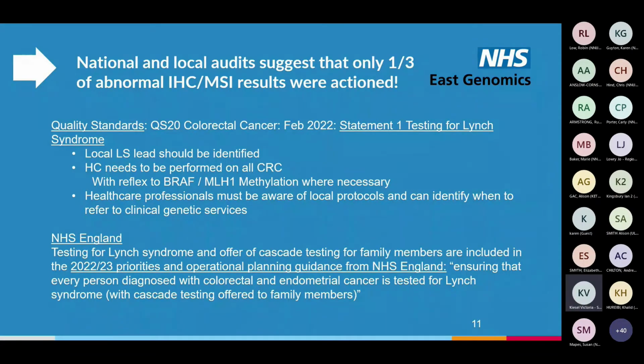So despite the criteria now recommending that somatic testing is offered on all colorectal and endometrial cancer, national and local audits have suggested that only 1/3 of abnormal IHC or MSI results were actioned, meaning that 2/3 of people with potential Lynch syndrome didn't know about it and therefore clearly weren't having the correct testing, neither were their family members having the right screening.